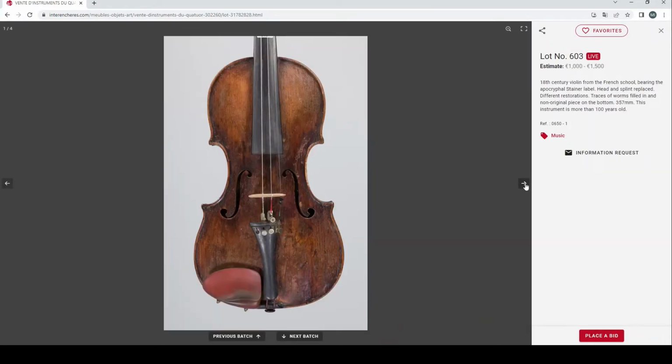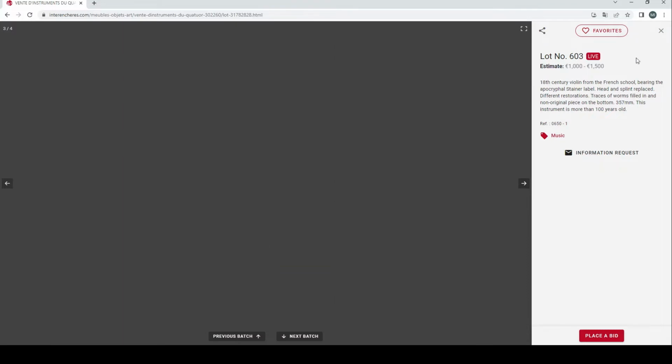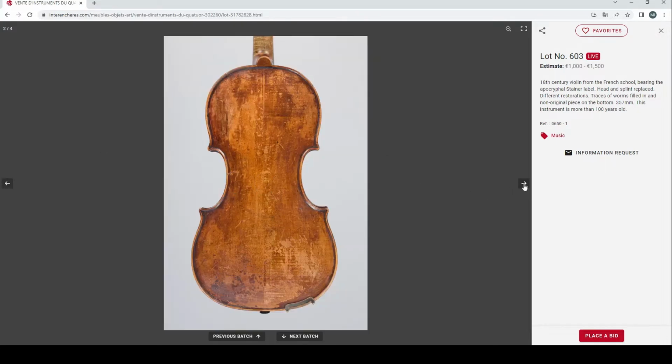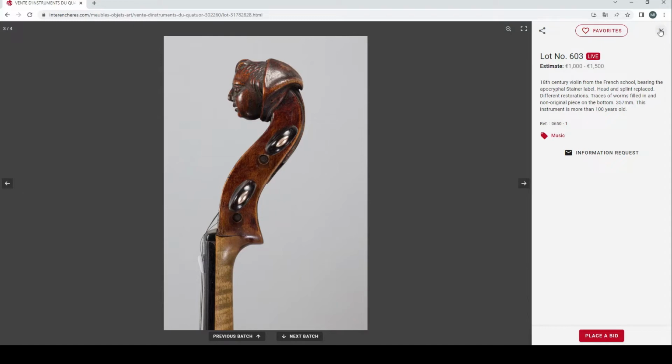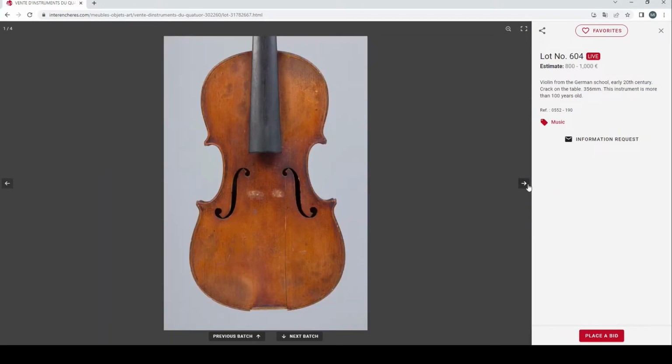18th century violin from the French school with a Steiner label. Some worm damage there. It definitely needs a bit of TLC, but it definitely has charm. Interesting head, not quite to my taste, but someone will like it, I'm sure. Violin from the German school, early 20th century.